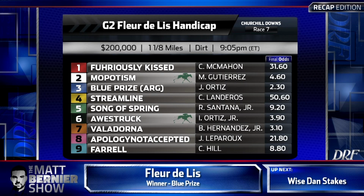The likely pace setter was going to be Farrell in a race like this, although it looked like it could end up being a little bit of a spirited pace on the front end. Then you had a horse like Mopatism coming in from the West Coast, who Doug O'Neill has run her in a number of positions, and she may not be the most talented filly, but at the same time, she usually shows up with a pretty representative effort. And if you chose to go against all of them, you had a horse like Valadorna or Song of Spring. You had a few different ways you could go in here.